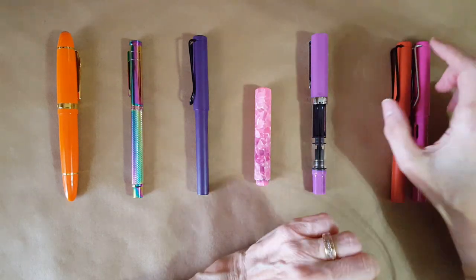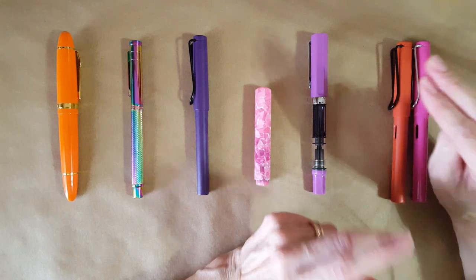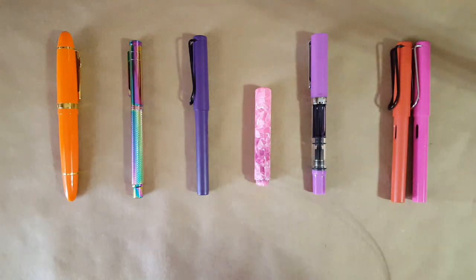Okay, so now we've laid it all out. I'm going to get my notebook that I have prepared. It's 68 GSM Tomoe River, and we'll write with each one of these, and then I can just, you know, writing sample is always really fun.